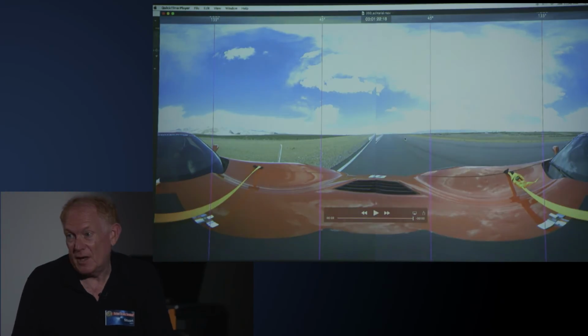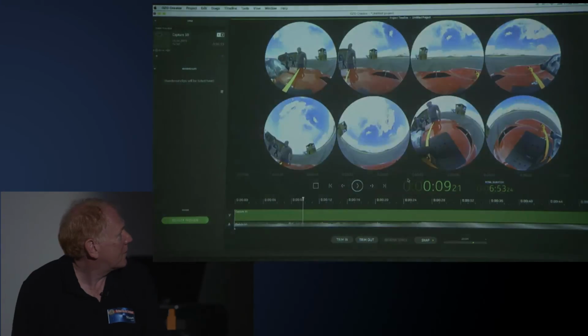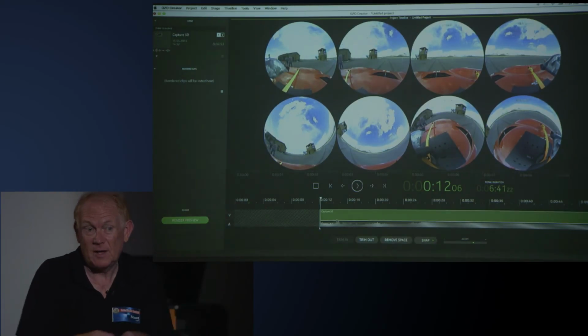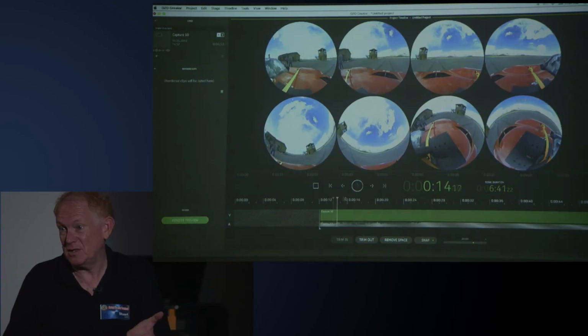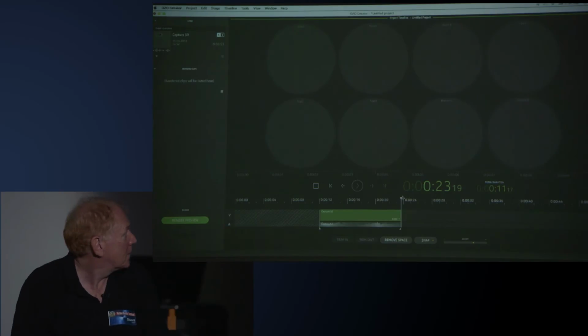When I do get my editorial list back, I can then come out of this and go back to my main creator. I'm going to set a timecode in, timecode out, and start to export DPX files. The DPXs are now going from the raw domain and generating RGB DPX files, which everybody uses.